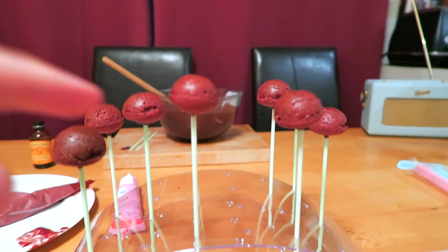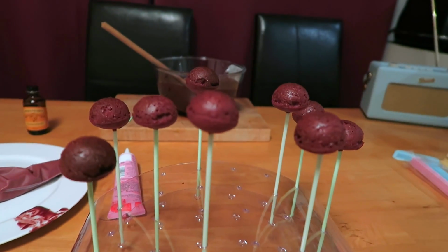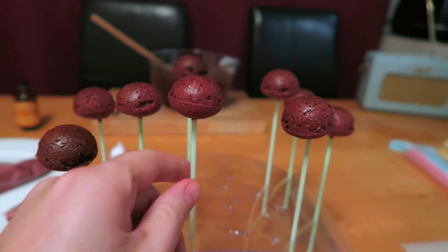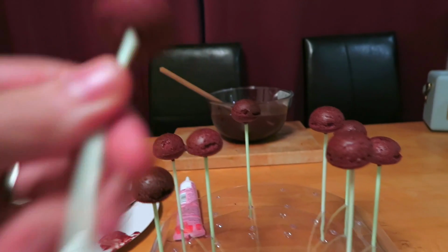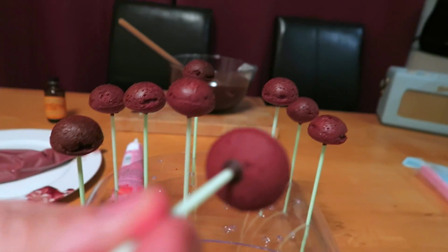Hey, they're a lot more red on camera than they actually are in person. They're quite brown in person. So we have our cake pops. And what we've done is, in the bottom, let's get a different one. In the bottom, we dipped the stick in some chocolate, and then put that in the bottom of the cake pop. Put the cake pop in the fridge, and now it's really stuck in there, so it should make dipping it in the chocolate a lot easier.